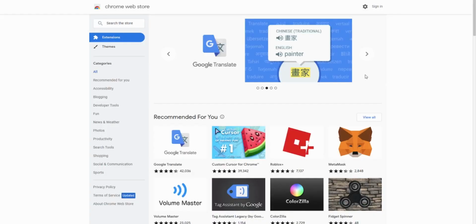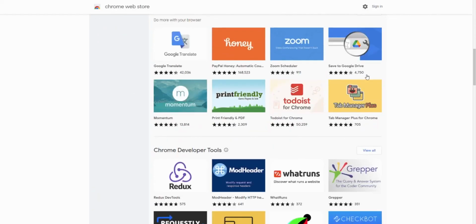Today we're talking about Chrome extensions. Chrome extensions can be fantastic for your productivity, and today I will be sharing a few of the ones that I use, or the ones that I'm considering using because I kinda like them.